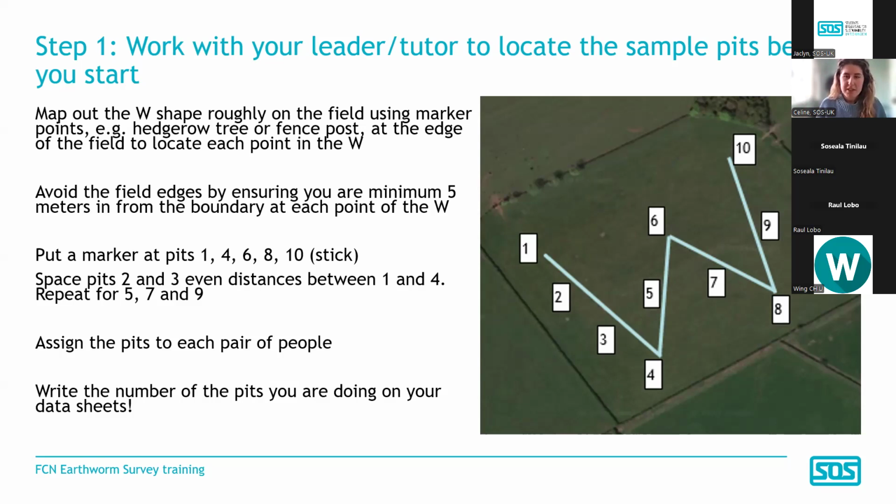So firstly, before you start doing any sampling as a group, put out some markers at pits 1, 4, 6, 8 and 10. That's the sort of points of the W to help you map it out. Then you can space pits 2 and 3 at even distances between 1 and 4, and the same for 5, 7 and 9. So basically make sure you've got a nice W with all the points roughly equidistant from each other.